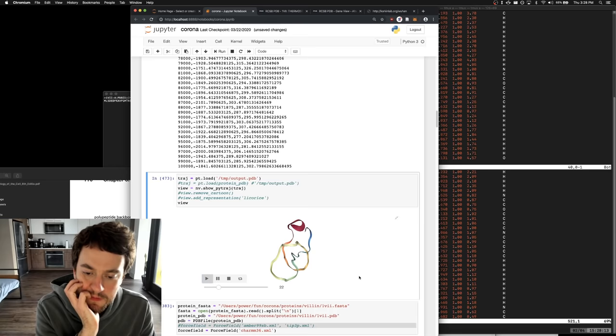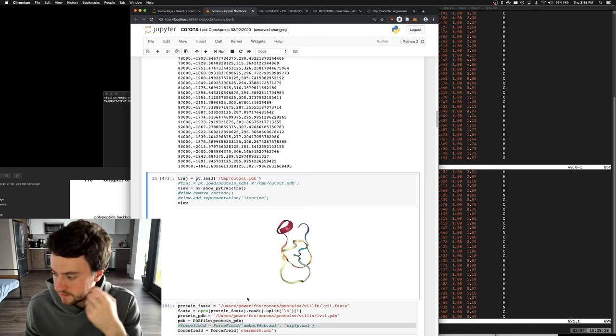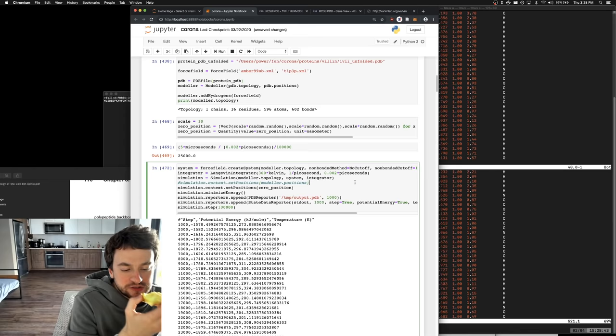Look at it, it's trying to fold. It's trying to fold, boys. Max 2 femtoseconds? Oh no, I'm already at the max. Is that 2 femtoseconds? Wow, femtoseconds. That's not many seconds at all. Damn, molecular dynamics is hard.